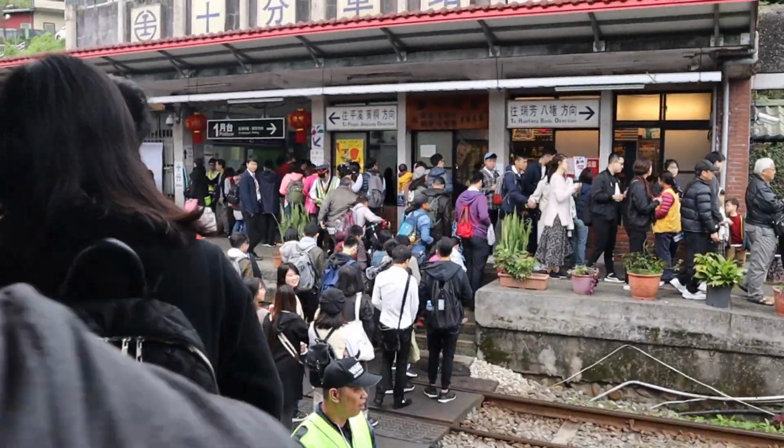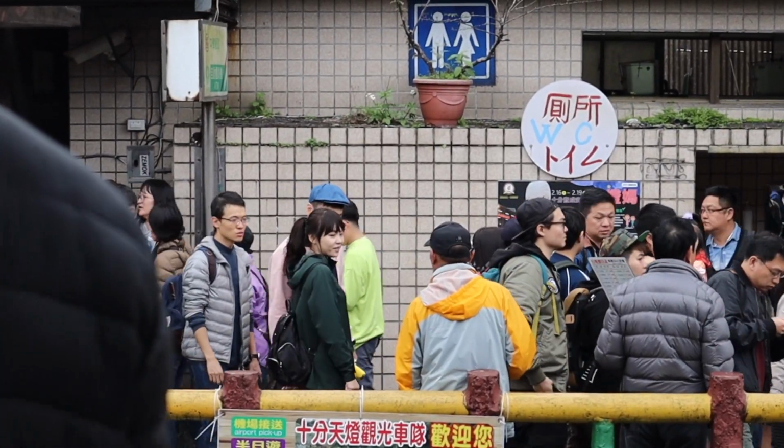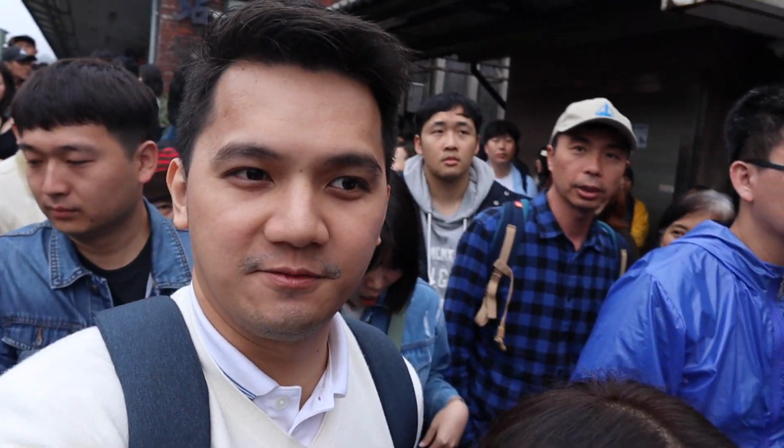Shifen Station. We're gonna explore the Shifen Old Street, walk to the waterfalls. We're now at Shifen Old Street. Also, there's a lot of people.